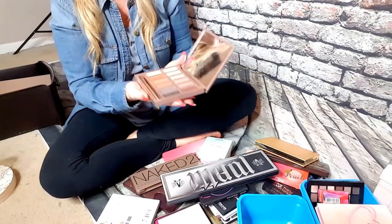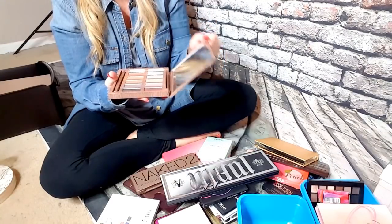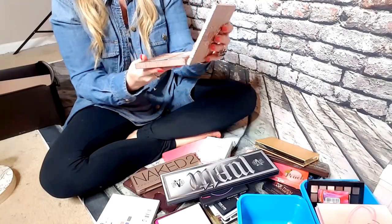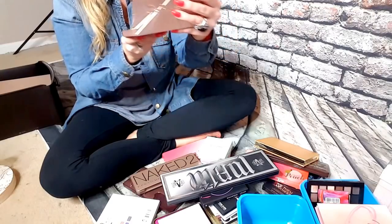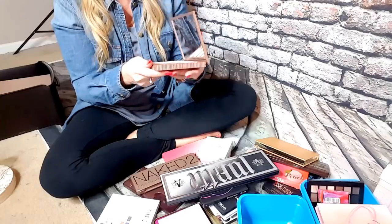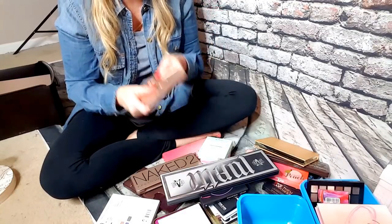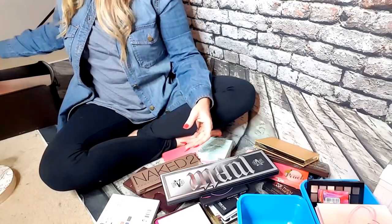But I love the mirror. You can move it different ways, however you want to stand it up. This is a great travel mirror because you can totally see your whole entire face. It's a very neutral color, so it'd be a great travel palette, I think. I'm definitely keeping that palette. I love it very much.